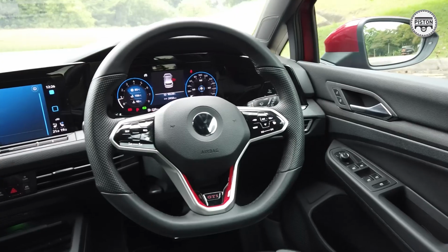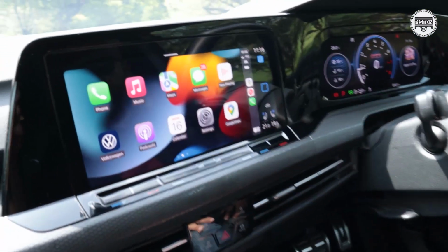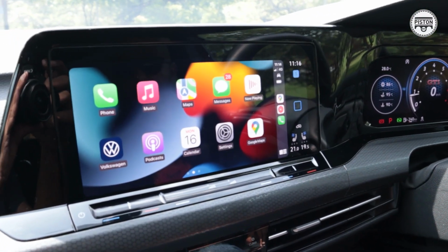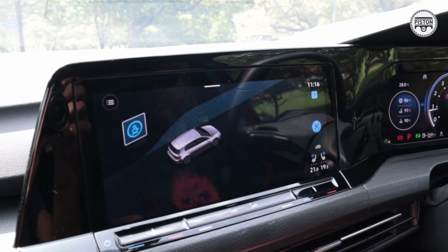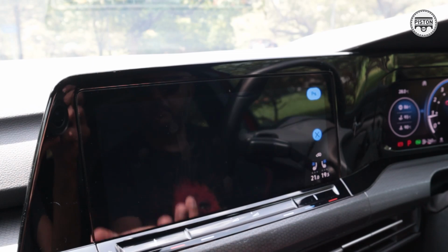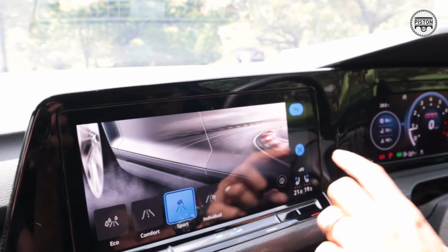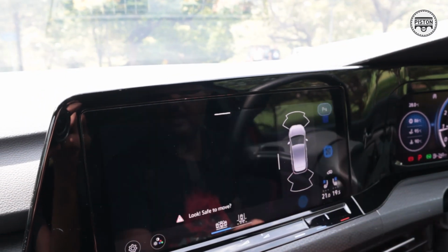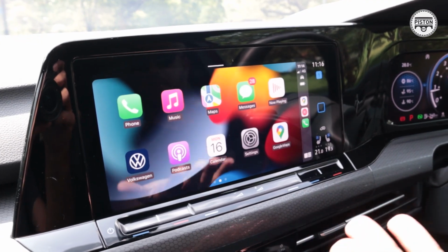There's one thing about the interior of the Mark 8 Golf GTI, it's just how simple it is, because almost all of the controls are now placed in this touchscreen system here, which gives you access to everything like air conditioning settings, all your vehicle settings, even your drive mode settings. Everything is placed in here. This is not actually a very good thing. Oh, by the way, you also get wireless Apple CarPlay, which is great.